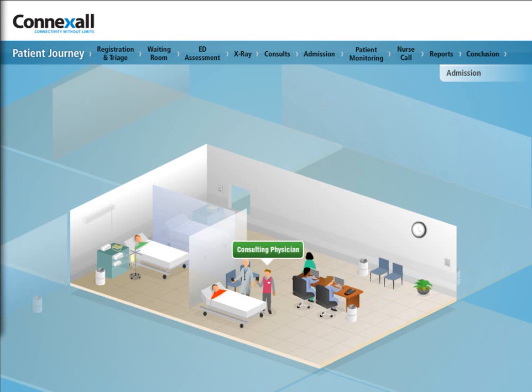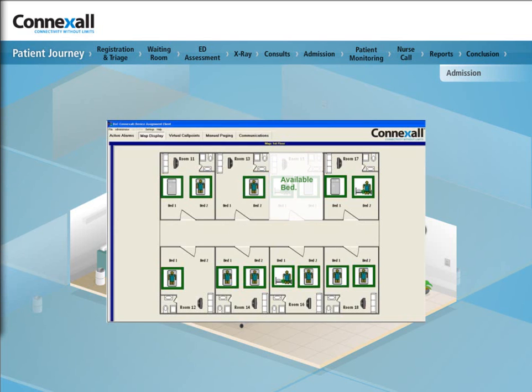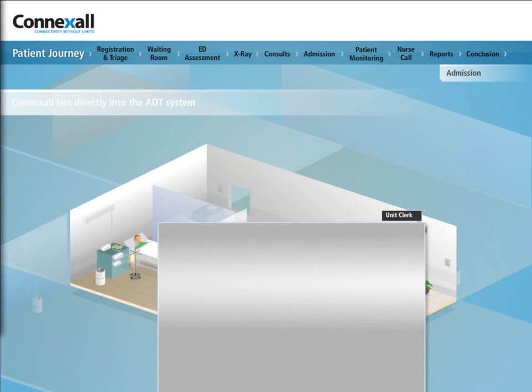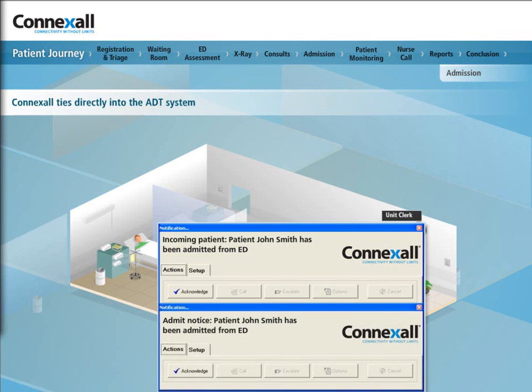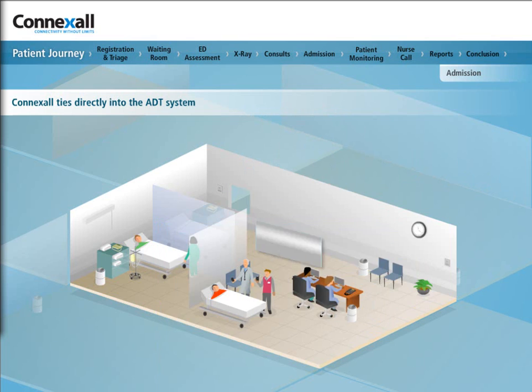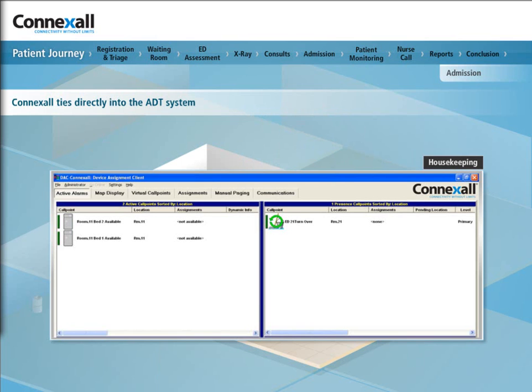If a decision to admit the patient is made, Connexall ties directly into the ADT system, displaying which beds are available, which are occupied, and which are currently being turned over. One double-click of an available bed icon notifies admitting that a patient is being admitted, the unit clerk that the patient is on the way, a transporter that a patient has to be moved, and housekeeping that the ED bay is being emptied and has to be turned over.